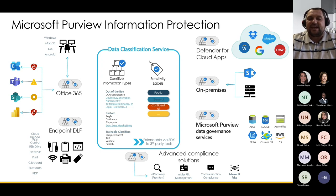The same as data loss prevention, it can integrate and connect to sensitivity labels, ensuring endpoint DLP can utilize sensitivity labels when it comes to protecting data built into the endpoint data loss prevention mechanism, ensuring that items classified with a more restrictive label will not be able to be copied or shared or printed, based on your configuration of those protection policies.